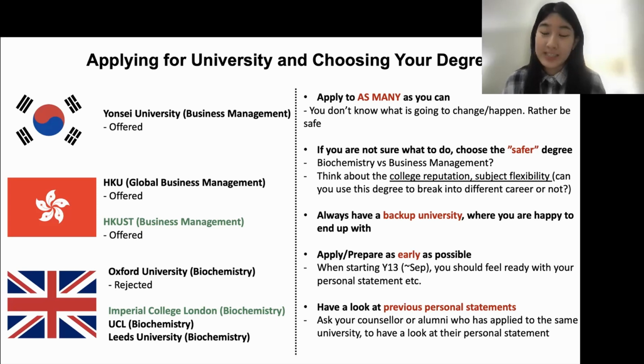So for this, I really thought about choosing a college that has better reputation and also a subject that is more flexible. What I mean by subject flexibility here is, can you use that degree to go back onto the subject that you wanted to do before?